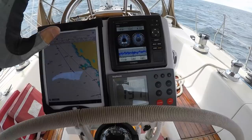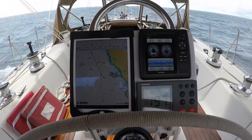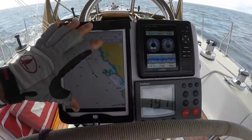So at night when we arrive at a port, we usually take this off and take it down below so nobody is tempted to get on the boat and take it. But it's very helpful for its portability, and obviously it's got a huge screen compared to this one. So that's the electronics here.